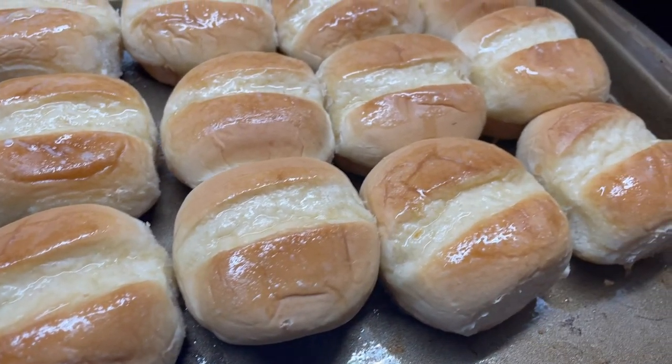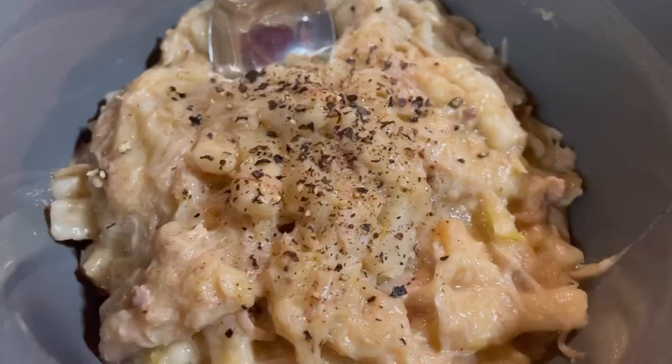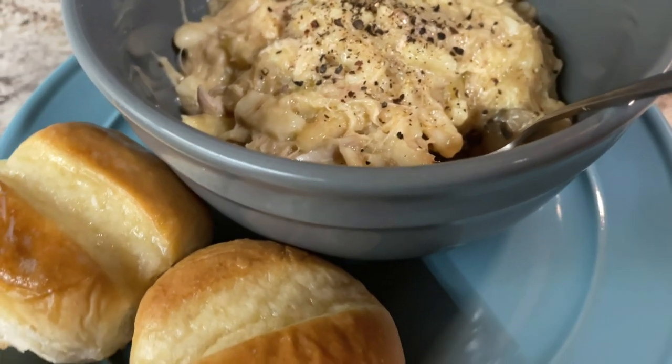So I forgot to start bread for me and James, so I just warmed up some of these dinner rolls, and that'll work. We're having rolls on the side of our chicken and noodles. The kids, all except Mika, have bread bowls. She wanted to do a braided bread, so that's what she did.